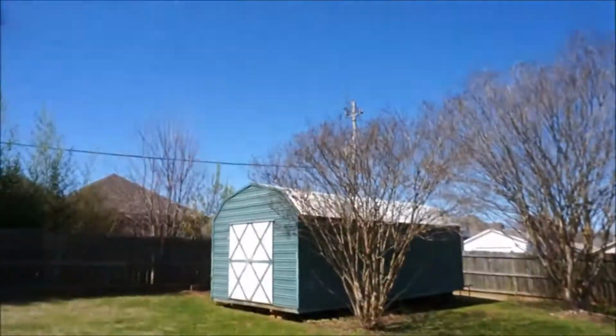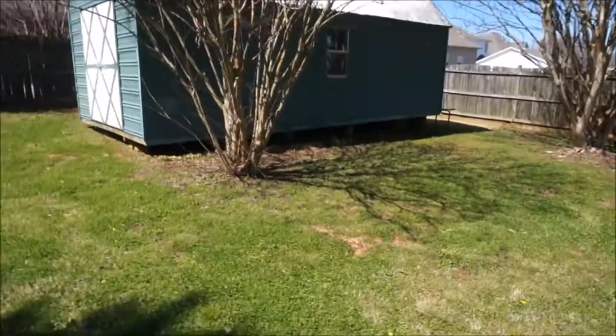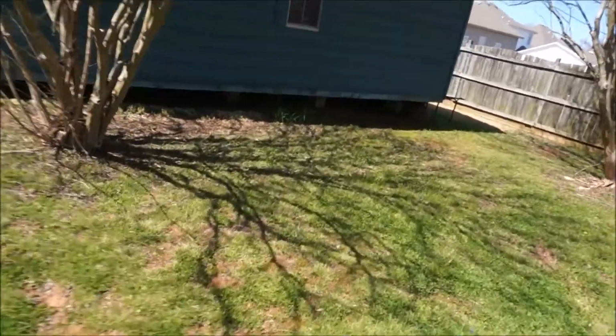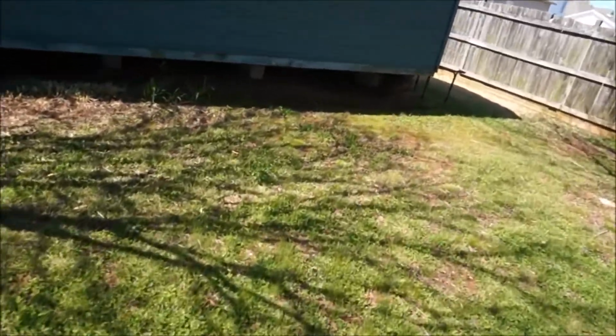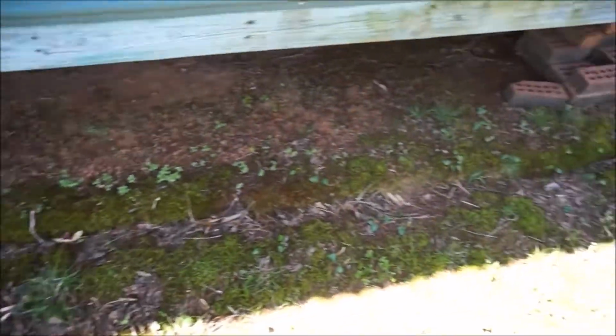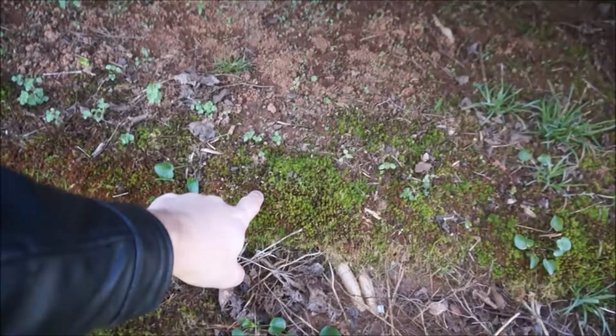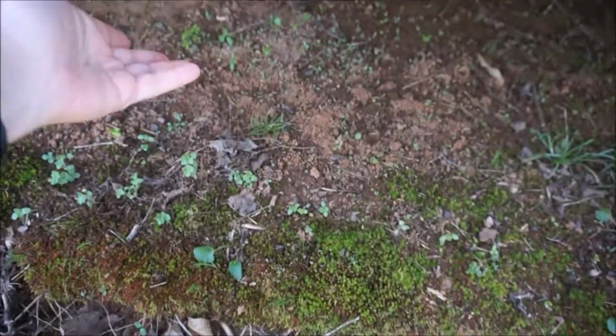Actually, I filmed it here in my parents' backyard. This tool shed belonged to my dad, and it was right over here that I first had the idea about doing the video, because I saw that the roof and the rain runoff had formed this ditch right here, and it had this green mossy touch to it that then became dirt right under the edge of the building where no grass had grown.